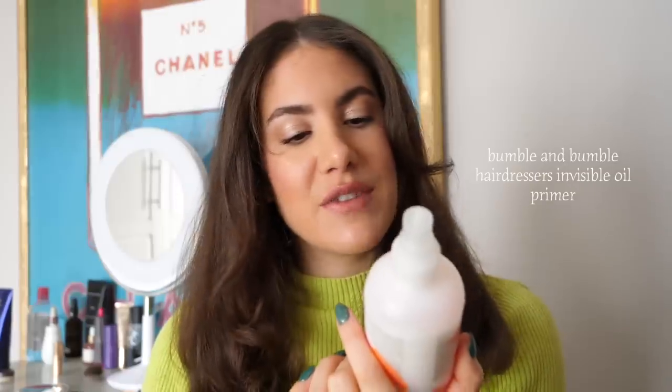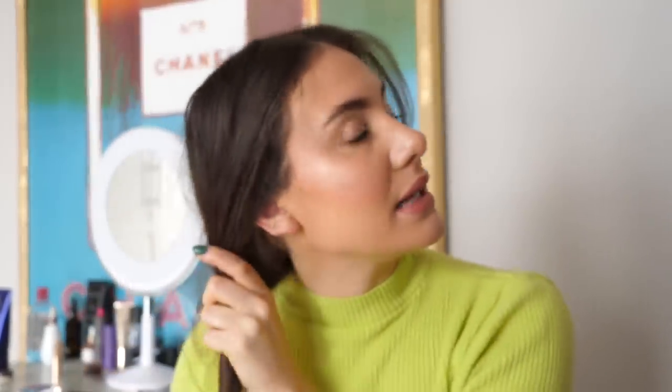So I just finished blow drying my hair very, very roughly. So it's just straight and somewhat smooth. So now I'm gonna spray some heat protectant in. I'm gonna use my Bumble Bumble Hairdressers Invisible Oil Heat UV Protective Primer. It's really good at smoothing the hair and protecting it at the same time. So I'm actually just going to put some in my hands and then just distribute it like that, just so I get it really, really even. So I'm gonna section off my hair with a clip.